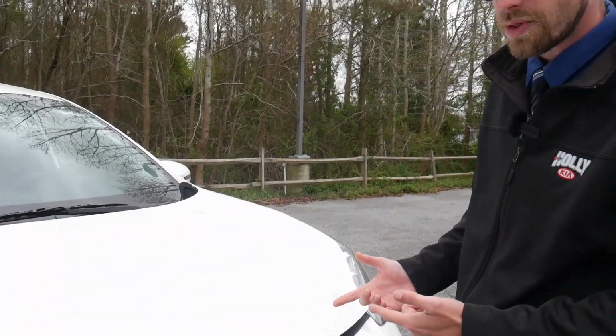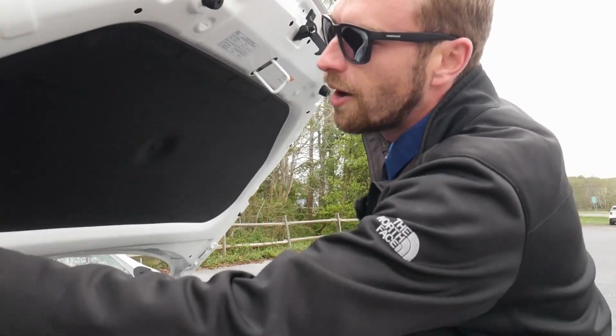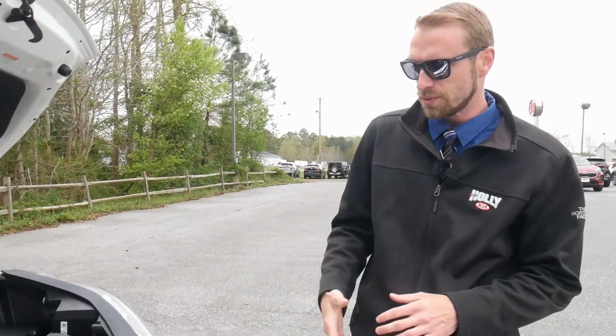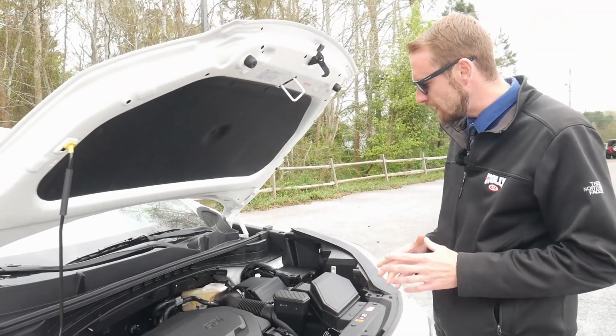So we're going to go ahead and start with under the hood here and show you guys what's going on. And just remember that every brand new Kia comes with a 10-year, 100,000-mile powertrain limited warranty and a 5-year, 60,000-mile internal parts warranty as well. So with the engine here, we've got your standard 2.4 gas direct injected engine with a 6-speed transmission.